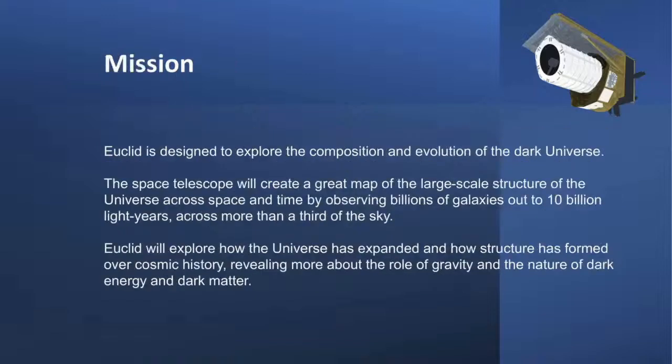Right. So the mission is to explore the composition and evolution of the dark universe. The Space Telescope will create a great map of the large-scale structure of the universe across space and time by observing billions of galaxies out to 10 billion light years and across more than a third of the sky. Euclid will explore how the universe has expanded and how structure has formed over cosmic history, revealing more about the role of gravity and the nature of dark energy and dark matter.